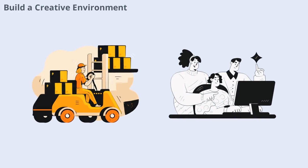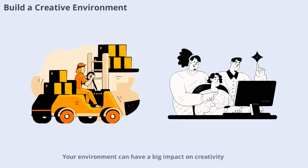Your environment can have a big impact on creativity. Surround yourself with inspiring people, resources, and spaces that encourage experimentation and open-mindedness. A supportive environment makes it easier to take risks and think outside the box.